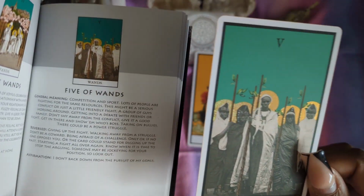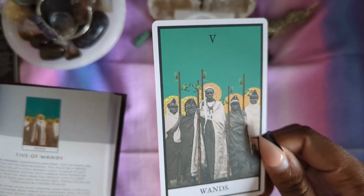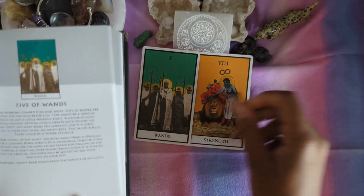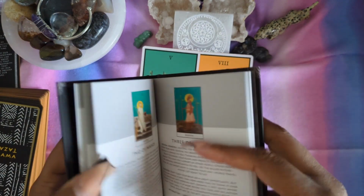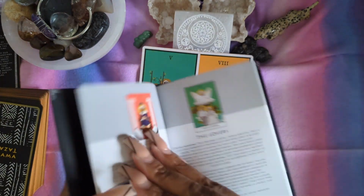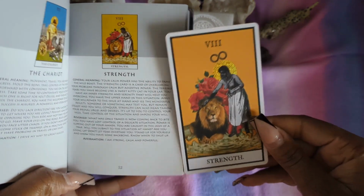Okay. I mean, yeah, I like how it's written out. I'm not mad at it. So let's go over to Strength. Okay, again, this is what it looks like.